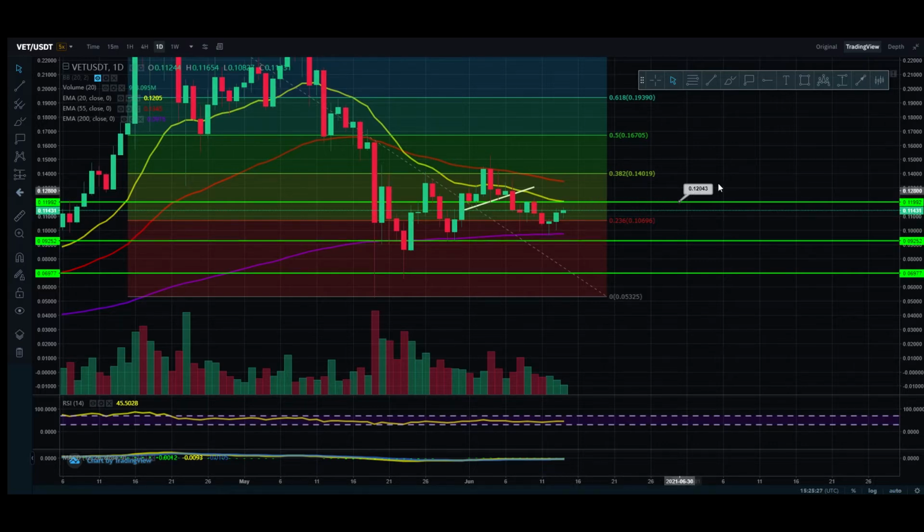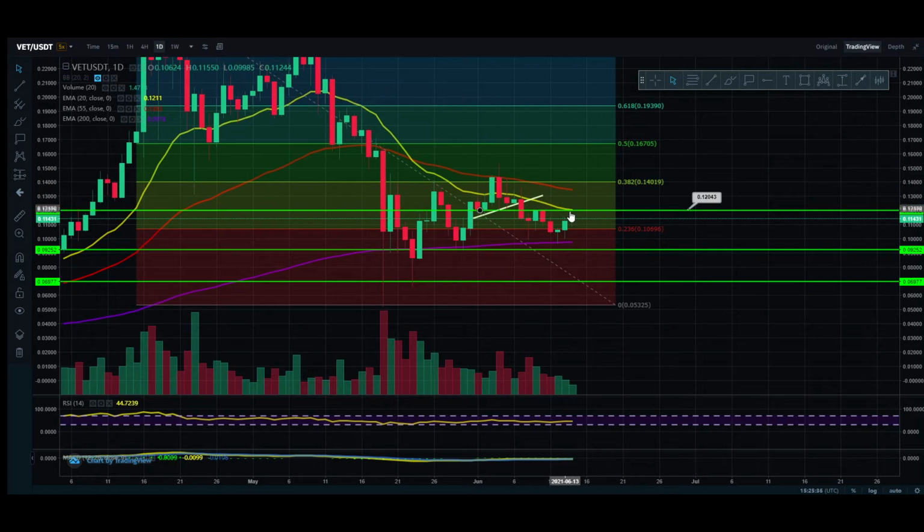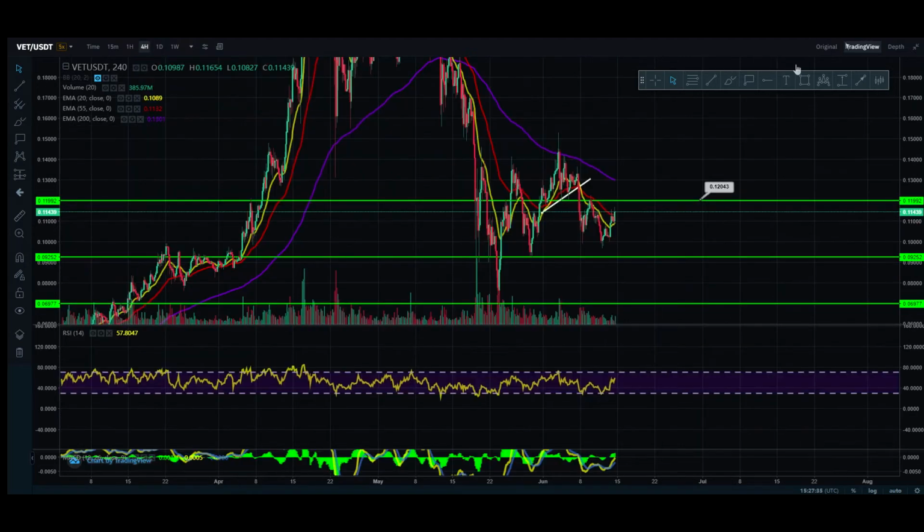But right now, 12 cents is a strong resistance because that is where the 20 EMA is on the daily. So you might want to look to sell some of those tokens and buy back in at a support level that I'm going to give you in a moment.